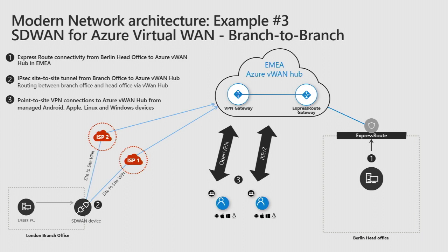So, quick summary of what SD-WAN means for us. It allows us to be pretty extensible. It gives us a modern network with high bandwidth internet links that are lower cost than MPLS, and allows us to deliver modern connectivity to cloud services locally.